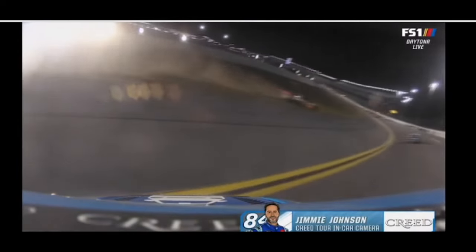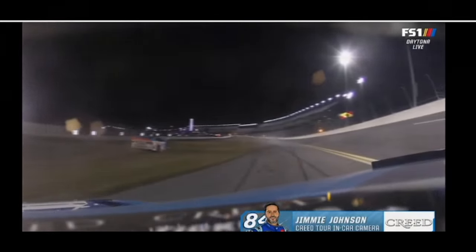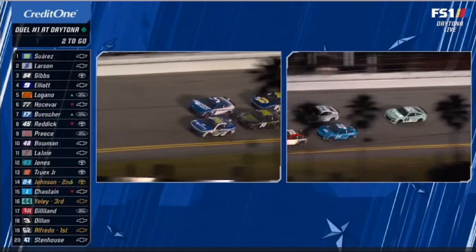Right here. Oh, so much underbody work. All right, so the finish here.